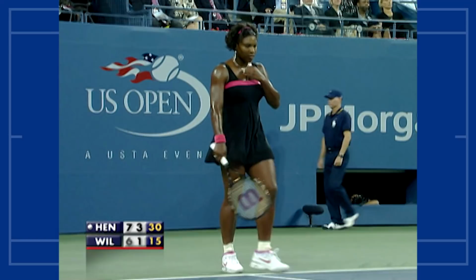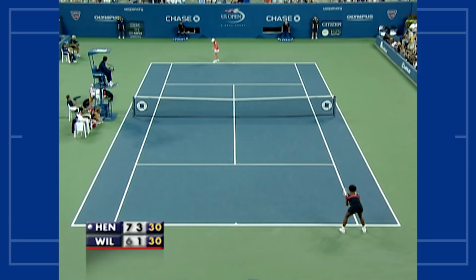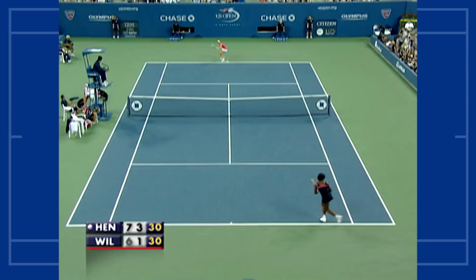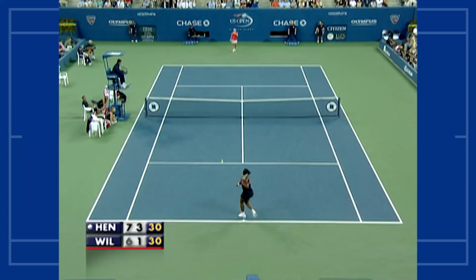Call, but it is out. A chance here for Serena. 30 all. 3-1. Crowd trying to get her into it. And she's got to find her first serve again here. Good return. Out. Couldn't get command of the point despite the excellent return.